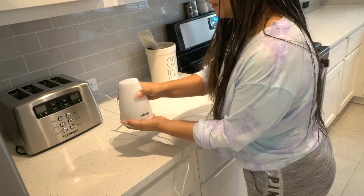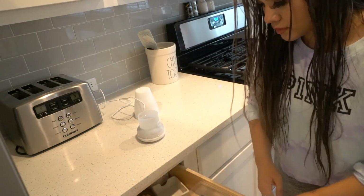Now it's time to move on to the diffuser. So I love using this at night, you guys. It just really relaxes me.